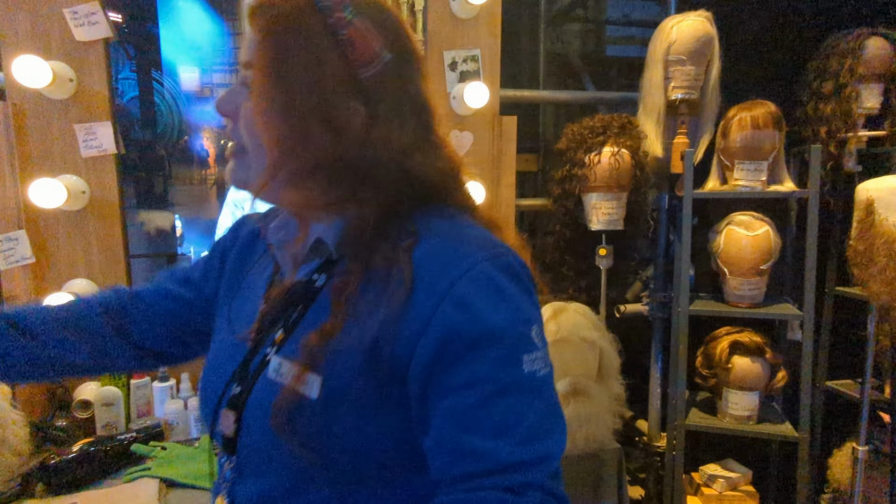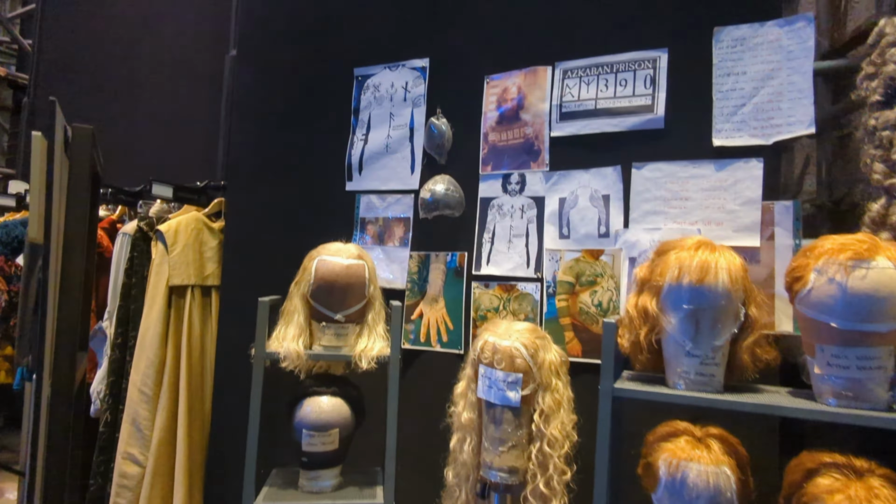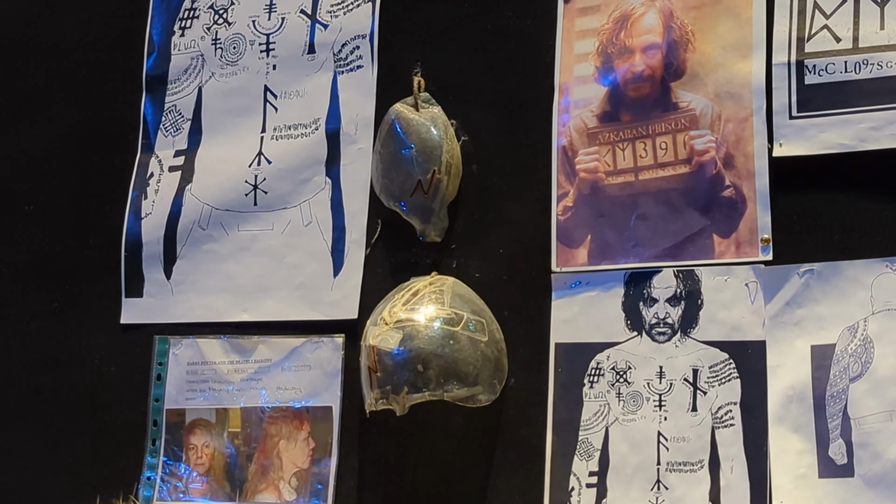But yeah, you can see these two little moulds up here. They're moulds of Dan's forehead. Really? It's just so that they can get the scar to look the same size and shape every time for continuity. Oh my God, that's hilarious. This one is slightly broken. All right. Apparently, Dan sat on it. So yeah.